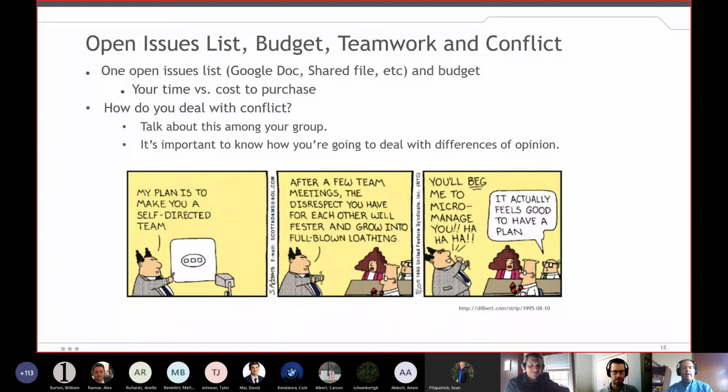Yeah. So real quick, what I'll cover on here is a couple other things that you should at least consider when you're planning your project. One is have an open issues list.